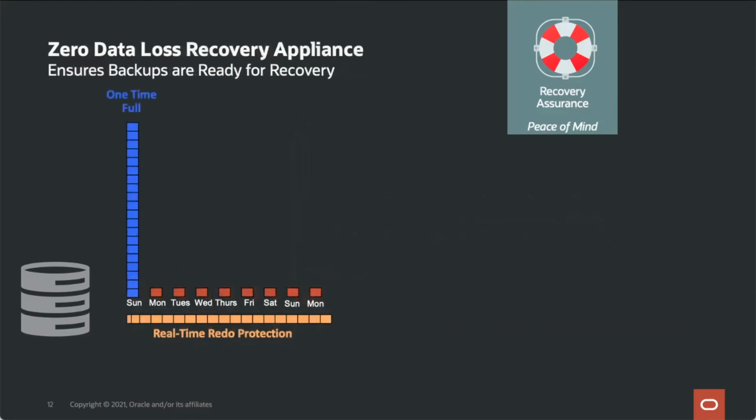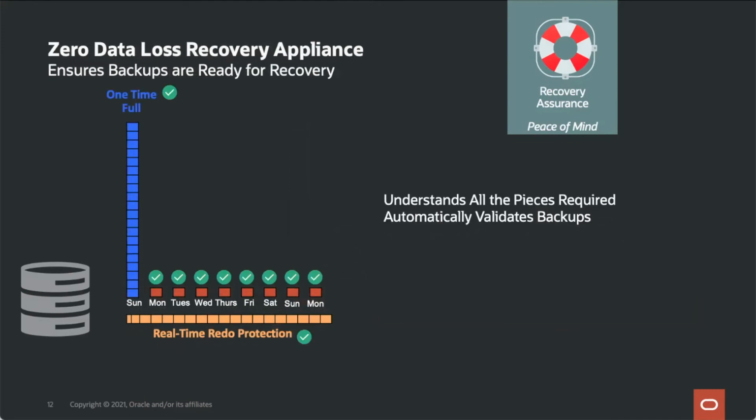So now again, let's compare that to the recovery appliance. The recovery appliance understands all the pieces that are required to do the backup. So if a piece disappears, or if a piece is corrupt, it knows that that piece is necessary to be able to recover to all the points in time that you've specified in your policy that's protecting the database. And it also understands how to validate the backups. It understands that not only does the piece exist, the piece is actually good, because the recovery appliance has a deep understanding of what Oracle data looks like from the database. And if someone attempts to tamper with the backup, the recovery appliance is also keenly aware of that because it understands how to validate the data and how to understand if tampering has occurred.